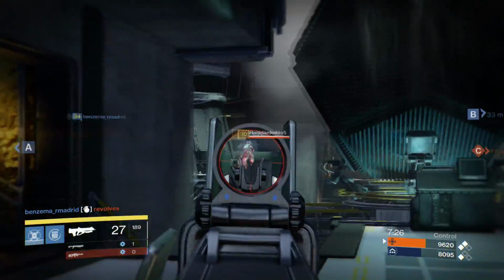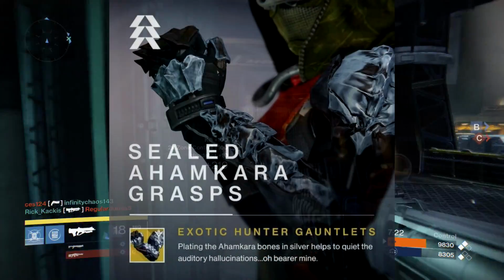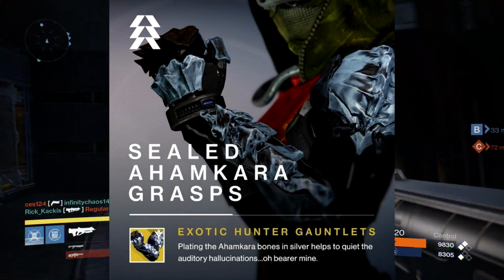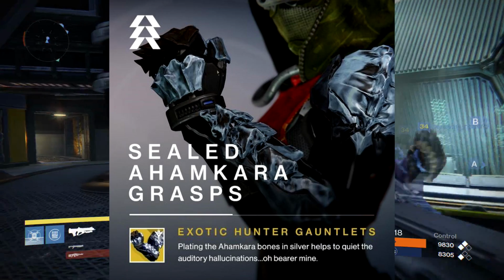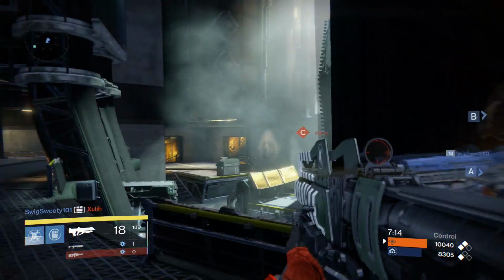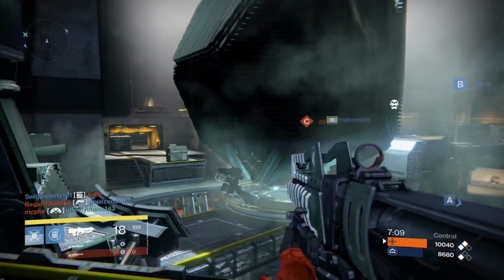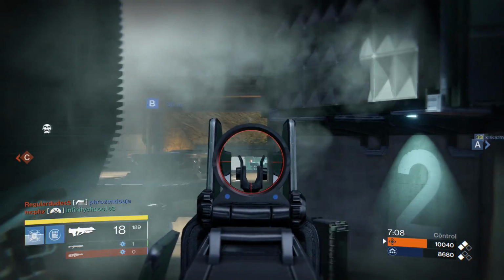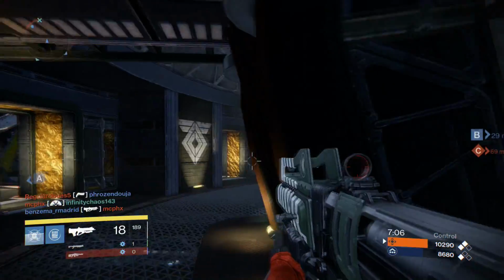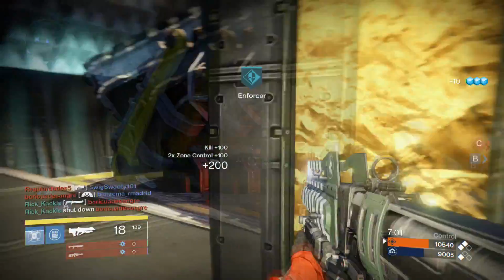Now moving on, we have new Hunter exotic gauntlets, and these are the sealed Ahamkara grasps, and I'm not sure if there's some sort of variant of the current Ahamkara gauntlets, I'm not sure about that, or these are maybe just a new exotic entirely, but in any event, the description is, "Plating the Ahamkara bones in silver helps to quiet the auditory hallucinations. O bearer mine."